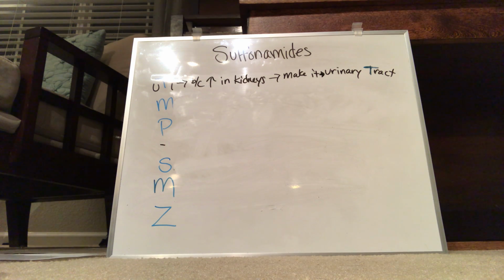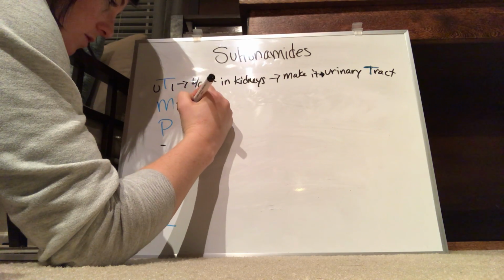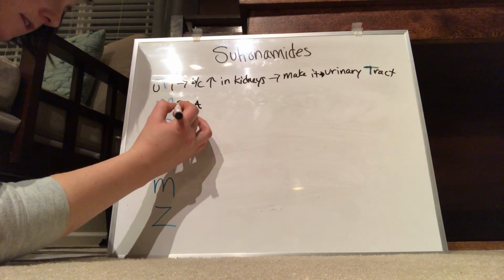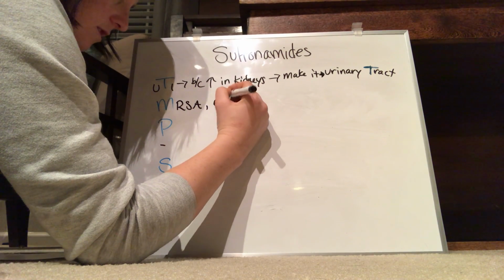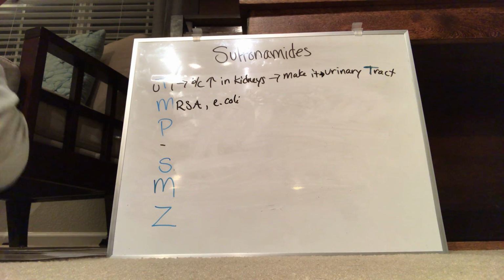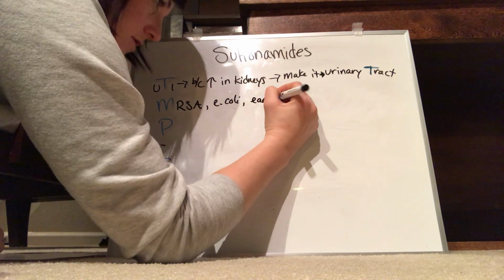Second one is an M, which stands for another thing it treats, which is MRSA. And every time I hear the word MRSA, I want to make the ER sound, MRSA. So you can also remember that it treats E. coli as well. And the other E is ear infections.